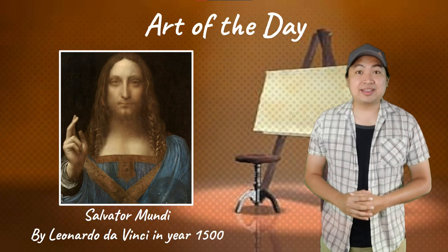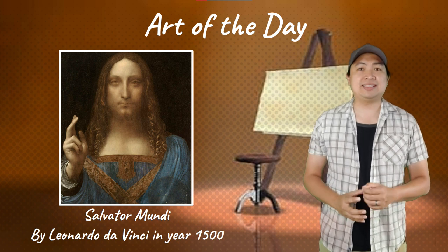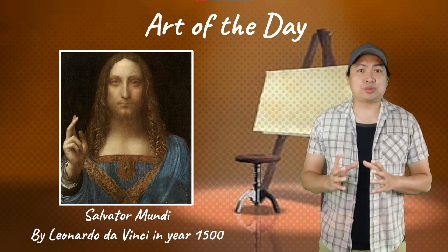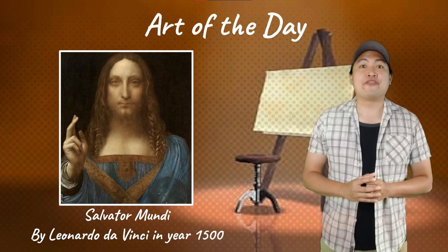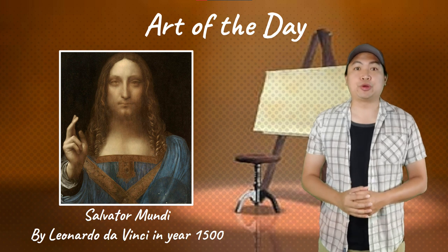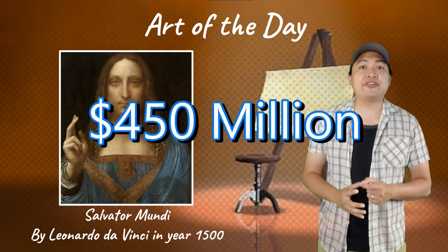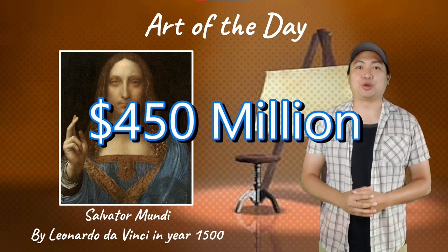Then for our art of the day, we have the Salvator Mundi by Leonardo da Vinci, dated in the 1500s. Now this piece of art was part of our theme today because this painting has the highest value among all paintings as of 2019. It was sold at auction at Christie's in New York in November 2017 for a staggering $450 million, which became a new record price for an artwork.